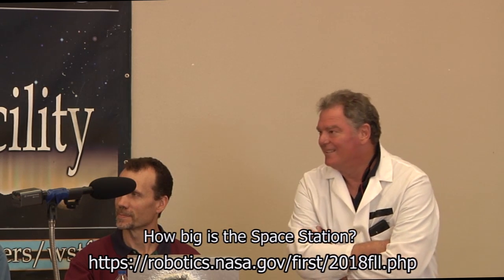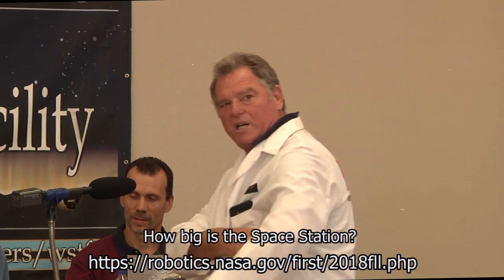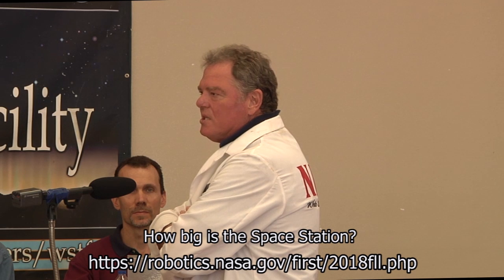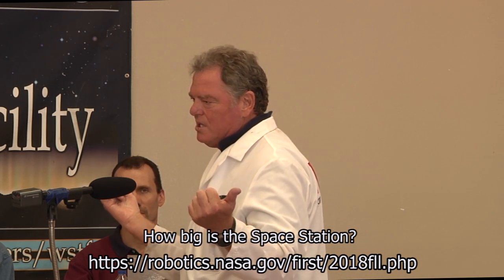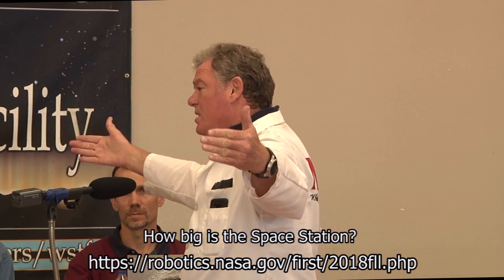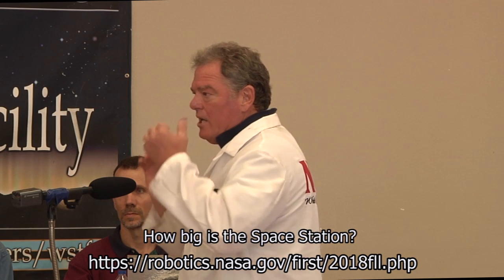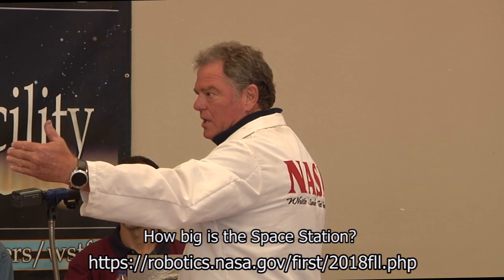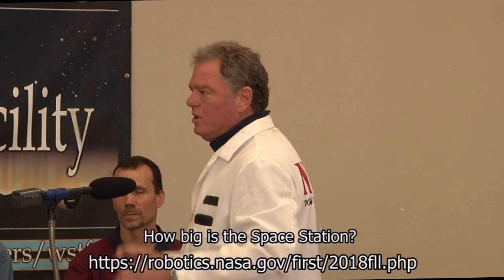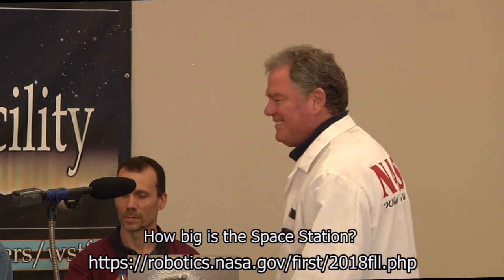How big is the space station? Okay, we have a picture of it back here if you guys want to take a moment later and look at it. Lengthwise, the backbone is about 10 feet past the back of the end zone of a football field. That's a pretty good way I usually describe it. On the width, it is almost the length of a goal line to goal line football field. So it's like a rectangle, but it's almost square. It's very large. That's amazing.